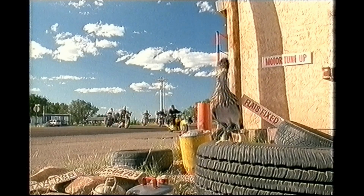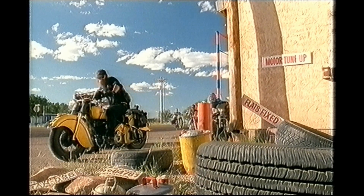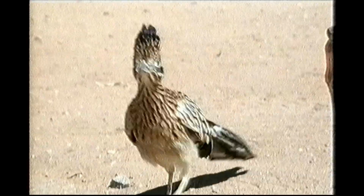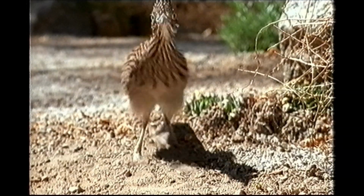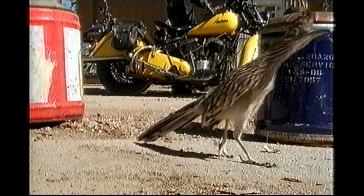The dinosaurs' real descendants are birds. Because they fly, we rarely notice that they walk on 2 legs like we do. But the roadrunner is an exception. Its comical human-like gait made it a cartoon character.